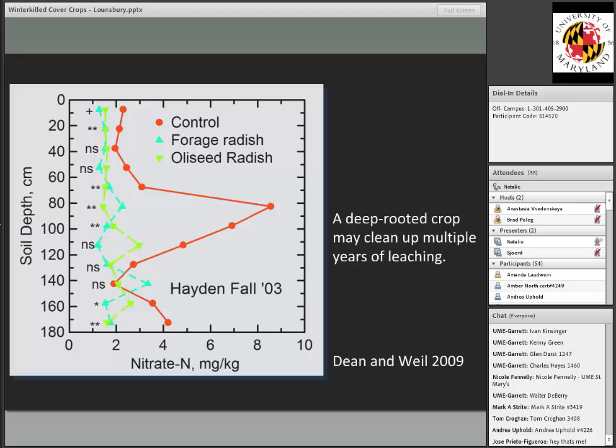Probably lots of you have seen this graph already, but this shows that a radish cover crop may actually clean up multiple years of fertilizer. So what Jill, Dean, and Ray suspected was that these little bursts here were the 2 past fertilizer applications, or 2 past years' worth of fertilizer applications, and where there was forage radish and oilseed cover crops, they cleaned that right up.